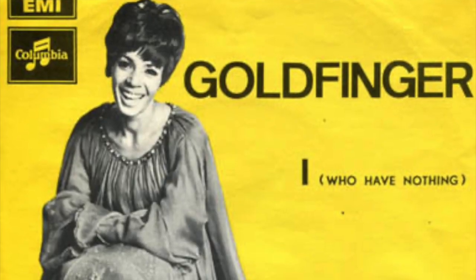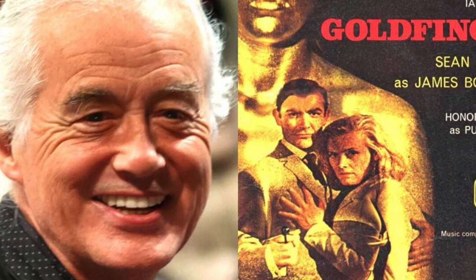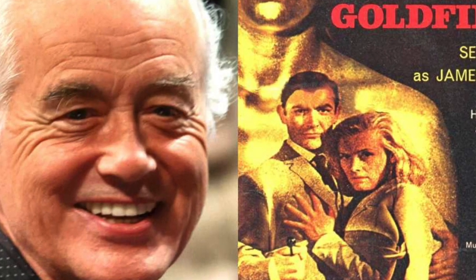Shirley Bassey established the opening title tradition, giving her distinguished style to Goldfinger, and would sing the theme songs for 2 future Bond films. The song Goldfinger was composed by John Barry with the lyrics by Anthony Newley and Leslie Bricusse. The track features a young Jimmy Page of Led Zeppelin fame, who was doing many sessions at the time.